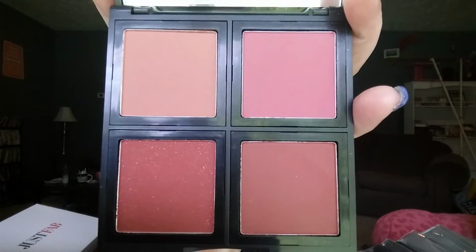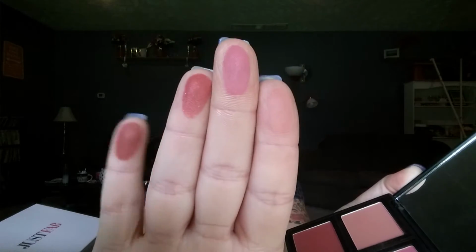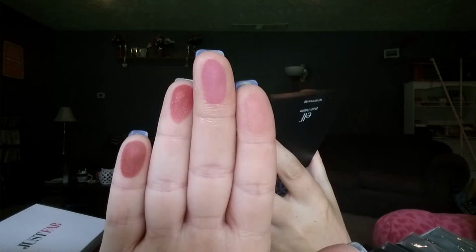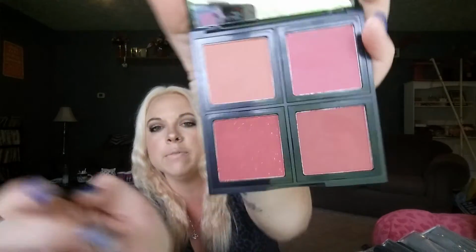But this is what the colors look like, and let me tell you what, this morning was the first time that I used this, and these are so super buttery and pigmented. Look at those. Like, look at these two for eyeshadows, even this one. OMG. And only one of them has shimmer in it. The other three are mattes. This one's the only one with shimmer.